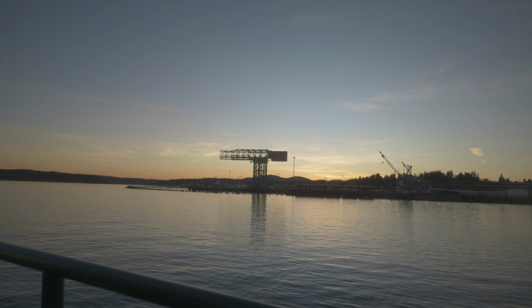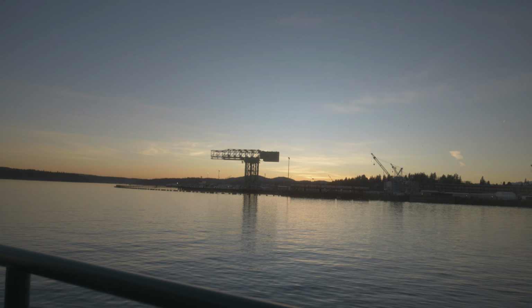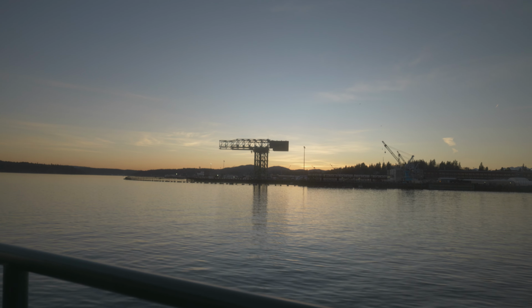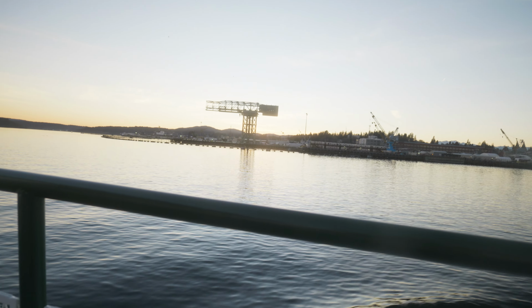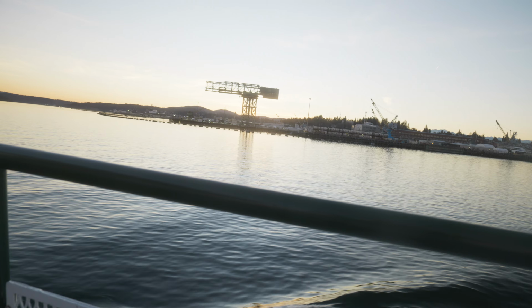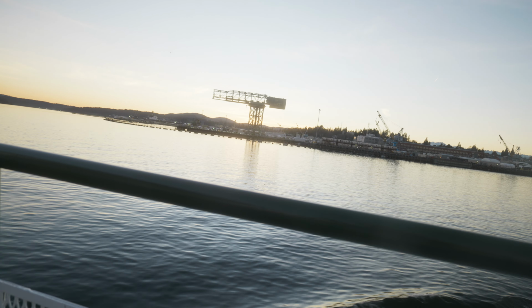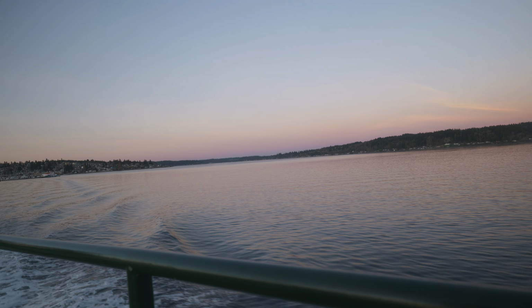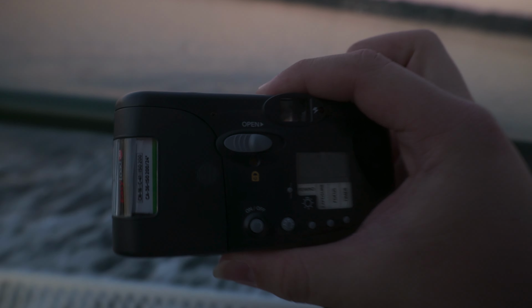It's the big crane of the Puget Sound Naval Shipyard. Get the power on, flash off. Seventh shot.